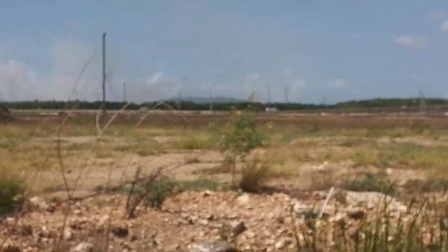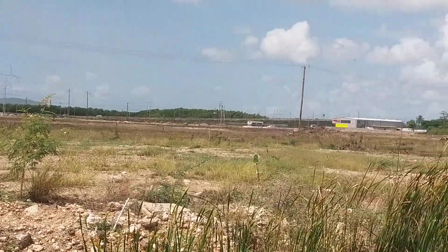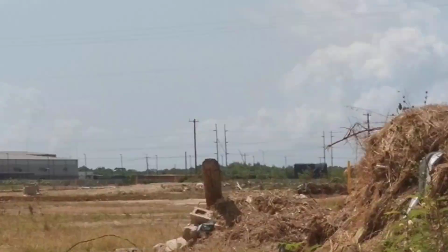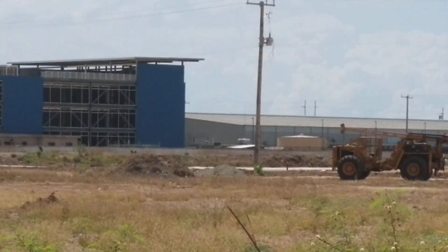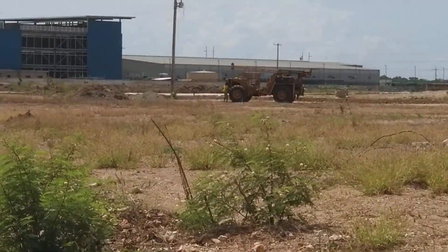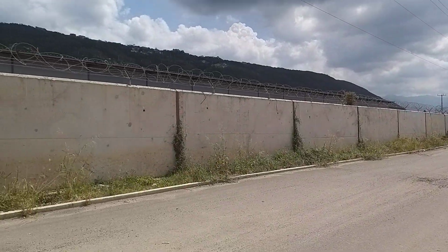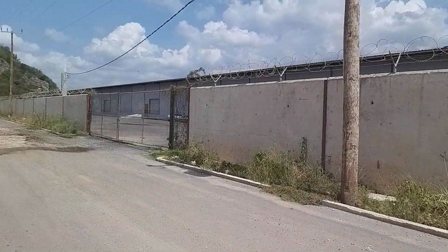Alright guys, so this is basically where the tour ends, the review ends. So Tropical Battery over there. And then we have Nestle, that new construction over here. And then behind me is Derrimon Trading Warehouse. Two big warehouses. That's Derrimon Trading.